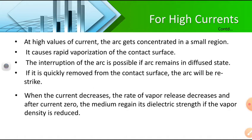At a high value of current, short circuit current or fault current, the arc gets concentrated in a small region. So then the current density is enormous. Then what will happen? The arc gets concentrated in small regions, projection regions. It causes rapid vaporization of the contact surface. The temperature is also very high. Then the contact materials, that is copper and bismuth, or copper and chromium, generally used as electrodes here, decompose and evaporate in the form of vapor.